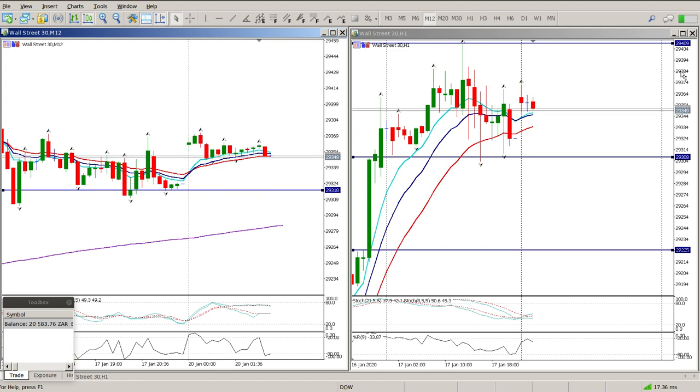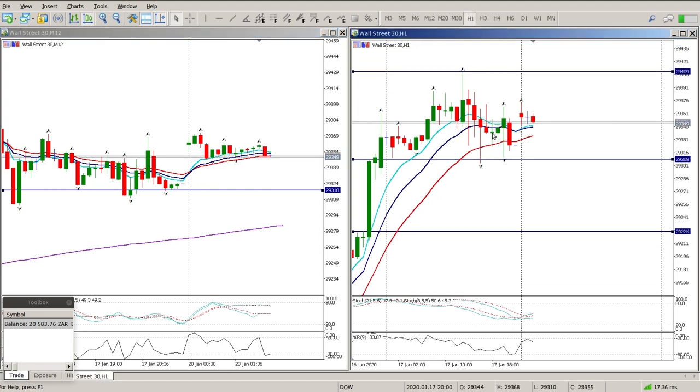So for me, range bound. Look at the tails here on that 1 hour as well. So lots of indecision. To me, it just looks like it's consolidating. So we're looking for a break to the upside or any sort of price action that's going to confirm a continuation to the upside. So I'd like to see a bit of a pullback, and whether we get it or not is another story.